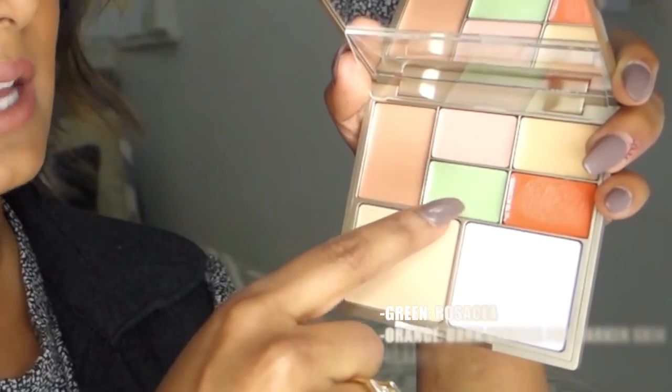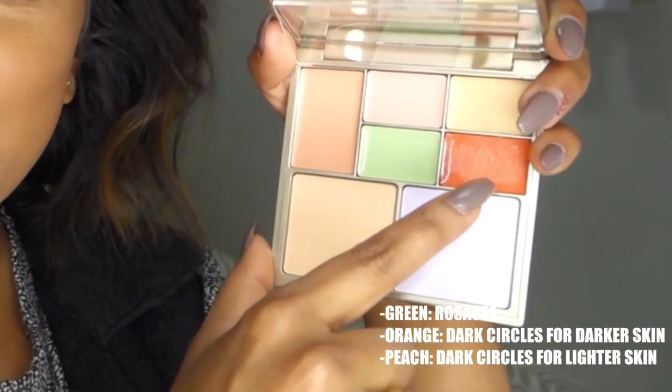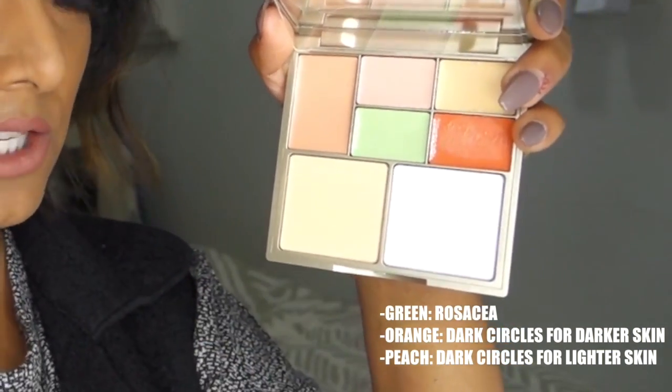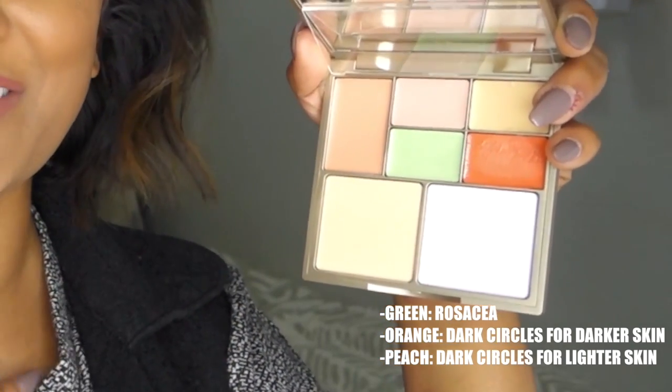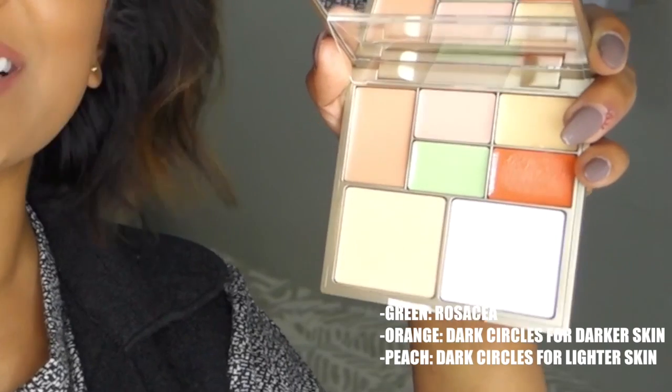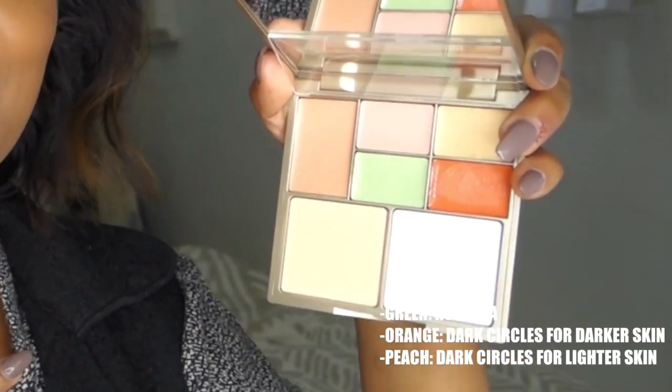So you can see that it has a green to cover rosacea, a darkish orangey red to do dark circles for someone with my skin tone, and then there's this peach color. I remember when I did my red lipstick video, a lot of people were like, the red isn't working for me, what's going on? And it's like, right, because red works for my skin tone. The peach over here is what works for more fair skin tones that have darker complexions under their eyes.